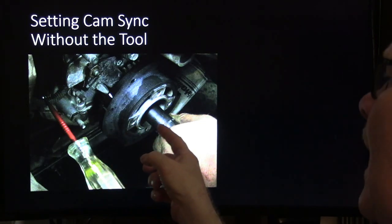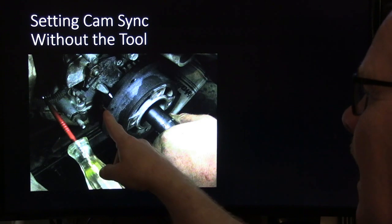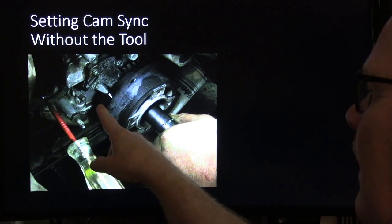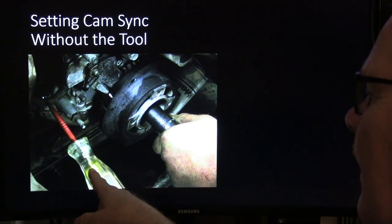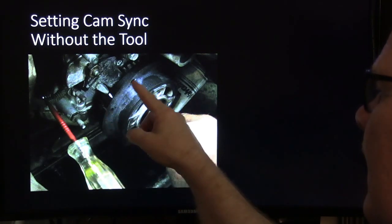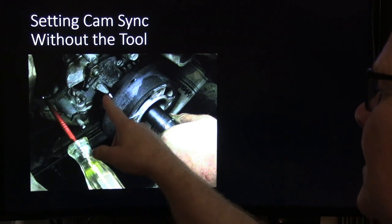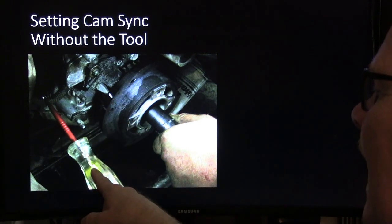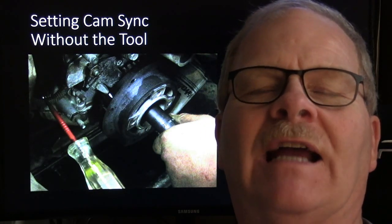And so what I figured out was, if you're turning this way, that little slot is at 24 degrees after top dead center. So if you go to TDC right here and you make your mark, and then I've got this light on, when I turn that pulley, as soon as it got to that 24 degrees after top dead center, it would turn that light off. That's where it was making it switch when the cam synchronizer was set right.